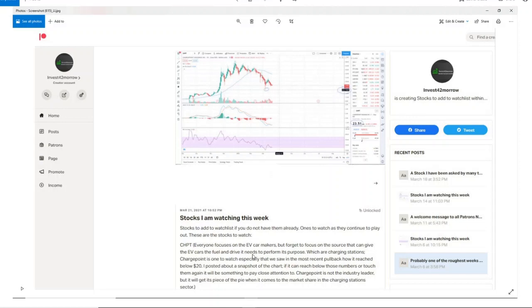So I basically said everyone focuses on the EV car makers, but forgets to focus on the source that can give the EV cars the fuel and drive it needs to perform its purpose, which are charging stations. ChargePoint is one to watch, especially since we saw it in the most recent pullback reach below $20. It reached $19. I posted a snapshot of the chart, which you can see up here. If it can reach below those numbers or touch them again, it will be something to pay close attention to.